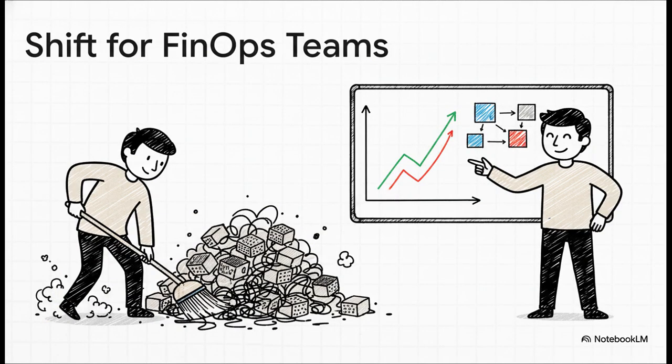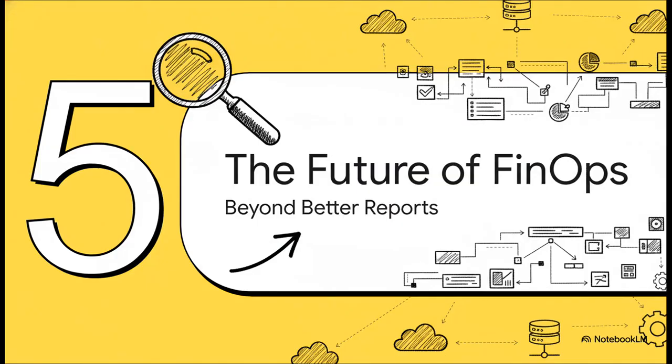And for my FinOps friends, this is a huge strategic shift. I mean, the goal has always been about optimizing value, but let's be honest, most of your time has been sucked up just trying to normalize data from a dozen different places. As Focus becomes the industry standard and big players like AWS are already getting on board, you get to spend way less time doing that manual data janitor work and a lot more time on high-impact, strategic work that actually moves the needle.